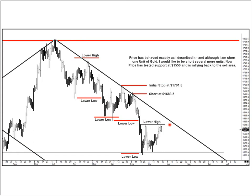I have no idea what people look at. I don't care. What I care about is what's right in front of me, which is price. Price is making lower highs, lower lows. It's moving from balance to extreme. I think we're heading out to extreme again. And extreme, I want to get short.